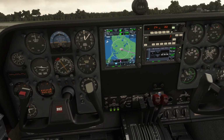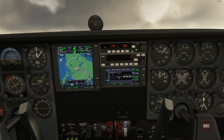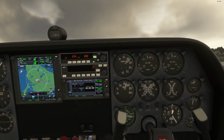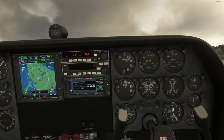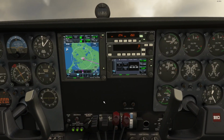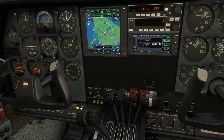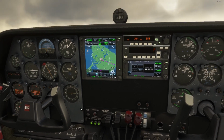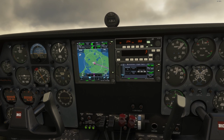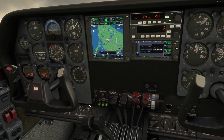Mixture's full, props full, go to 1700. Check that the engine instruments are looking good, suction is good, and let's check those magnetos. Acceptable drop is under 100 RPM. It's too much. That's acceptable.